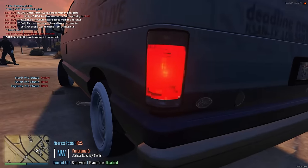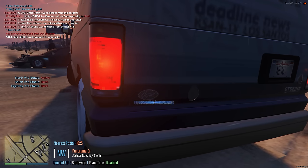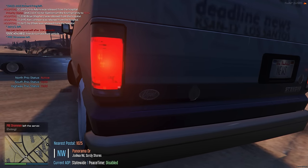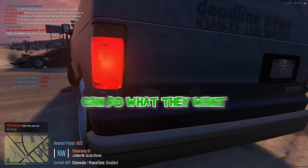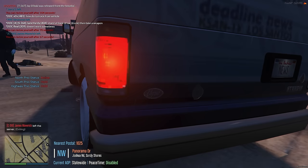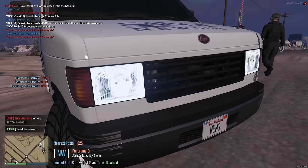This is dog shit. How are people getting ARs? I need to do that. If we were doing this, we'd be banned instantly. Oh, I know. Don't even get me started. But the major news corporations can do what they want. Yeah, I have to wait 70 seconds to respawn. God damn, dude. So annoying.